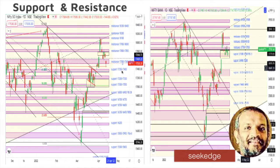Resistance is done. If support is on the downside, it would be 17,350. If that 17,500, 17,600 is gone, it will come to 17,350, 17,400 levels. Below that 17,200, 17,300 levels, and 17,000, the round number, which is also a gap support level. Very good gap support from where it made a rally last time. If that is also breached, then you come to 16,800, 16,900, which is Fibonacci 38. That's also a strong support, right? So that's the support and resistance on the Nifty.